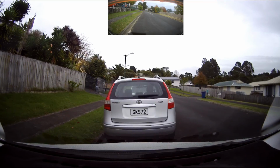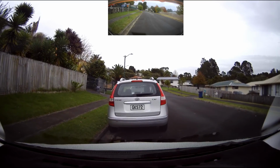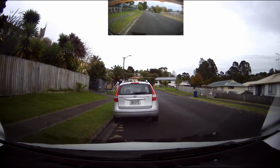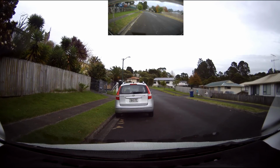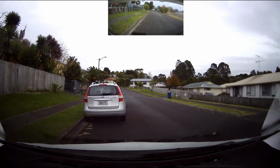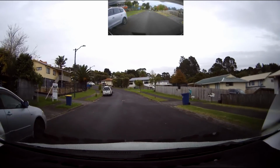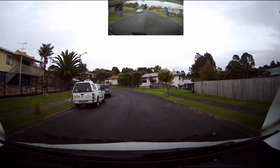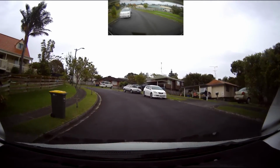And when safe, move off. Reverse parallel parking was good. You prepared well, you checked your blind spots, you were monitoring everywhere. That was very good. And you did your reverse parallel parking exactly in 1 minute 58 seconds. At the end of the street, turn around.